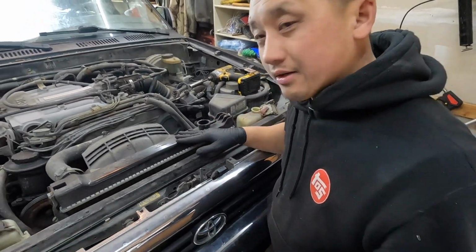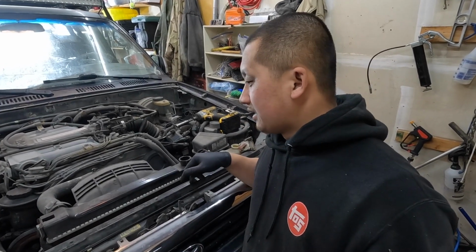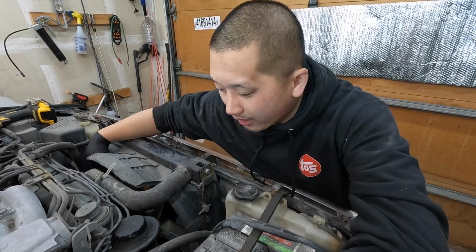I want this radiator. This radiator looks like it's still really nice. It's an aftermarket plastic one. The one on the red 4Runner is an original copper. It's leaking, so it has hairline cracks. So I want to swap the radiator. This one also has the good fan, the one that's not a round fan.